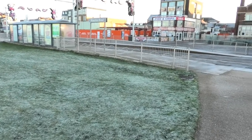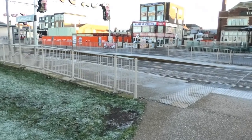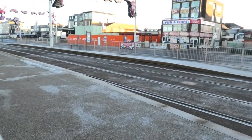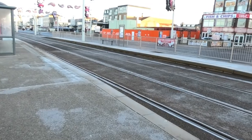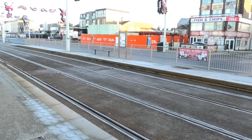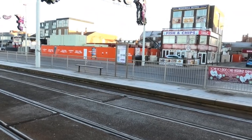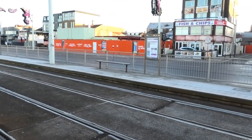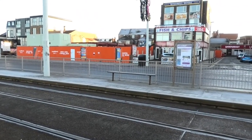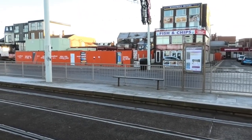I have just walked up from the beach and we are now approaching our first venue, which is the Easy Hotel, and that is all safely protected via these orange security boards. Easy Hotel, part of the Easy Jet Company, the aeroplane and holiday company.